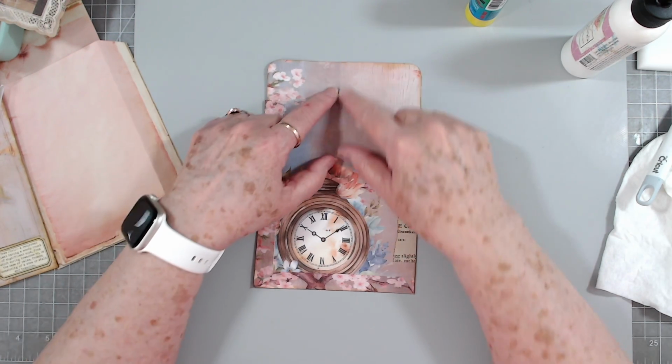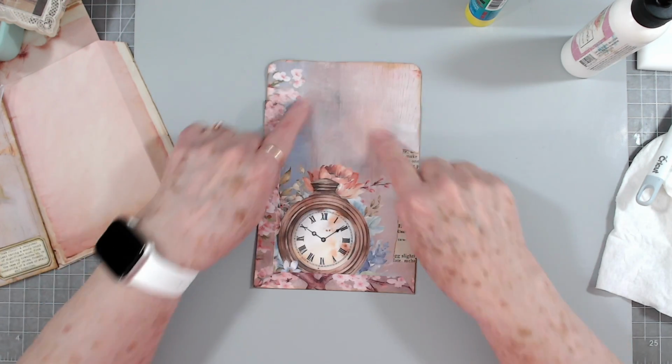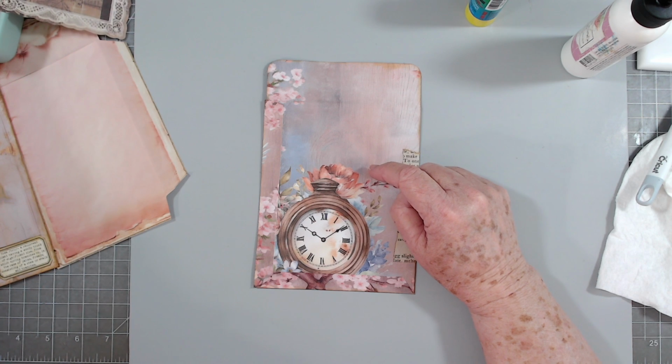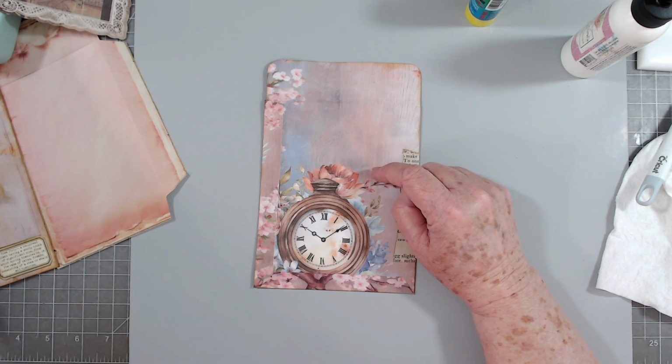I think I want to put something right here. This doesn't bend, so we'll put something right there. Let's see what we got over here that would be a good choice.